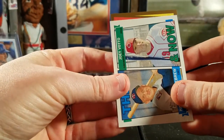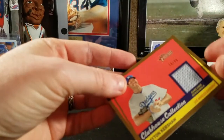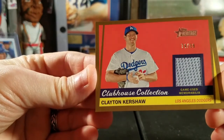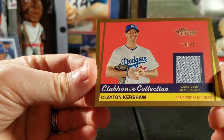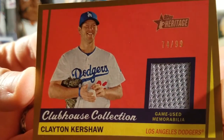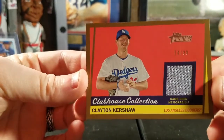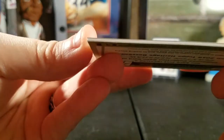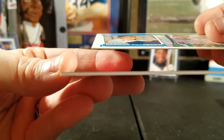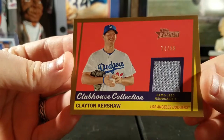And now time for our insert. This is the one we kind of threw in the back. Oh, very nice. I gotta like that. Clayton Kershaw. Topps Heritage. Game used memorabilia. And you can see it's $74.99. So anything Clayton Kershaw is pretty solid. So again, you can see it's a little thicker card as compared to your typical. So that's how I kind of knew. You could feel it as you open the pack there.